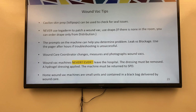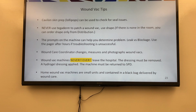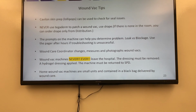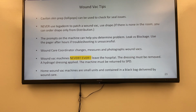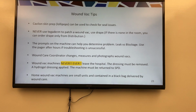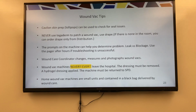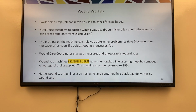then we go with the nystatin. Wound vac tips: you can use the Cavalon Skin Prep, the no sting barrier. If you suspect your wound vac has a leak, you can take this, we call them lollipops, and paint all over the dressing. This is not going to hurt your wound vac drape. You can either see it pull into the sponge or it makes a hissing sound, like when you're checking an inner tube for a hole with soapy water. Same principle. Sometimes this will seal it, but at least you would know where to apply your wound vac drape.